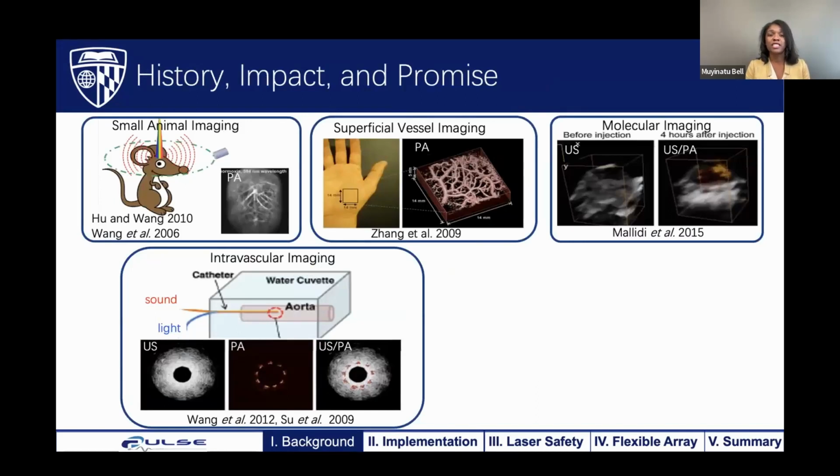From a historical perspective, photoacoustic imaging has made an impact and has shown remarkable promise in several applications. It started out as this nice, neat tool to enable small animal imaging and unlock the mysteries of the brain, starting with what you can see here as an image of the vasculature of the mouse brain. It then transitioned on to show how it could be used as a potential indicator of cancer, which we know can recruit blood vessels due to the angiogenesis process. And so you're seeing an example of the demonstration of that promise by visualizing the photoacoustic image of blood vessels within the palm of this person's hand.